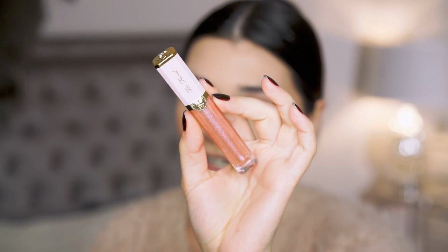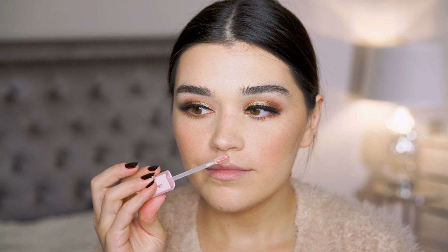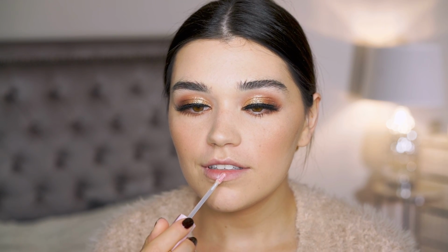The last thing I should do, just apply a lip product. So I'll be using this lip gloss. This is in the color Sunset Crush, and it smells nice. And this is the makeup look done.